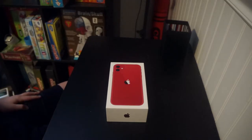Now, let's go! Hey Google, set the lights to 100%.